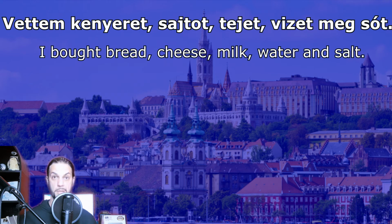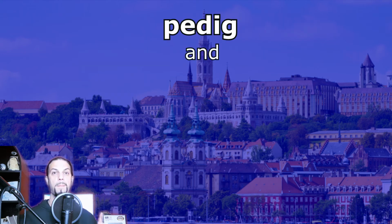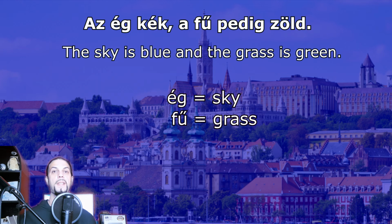Now, the third word is a bit trickier. It's usually used to contrast information in a single sentence or to contrast 2 sentences. That word is pedig. Pedig is once again a very versatile word which deserves its own video. But it's also used to say and. Let's see an example. Az ég kék, a fű pedig zöld. The sky is blue and the grass is green. Ég is sky and fű is grass.